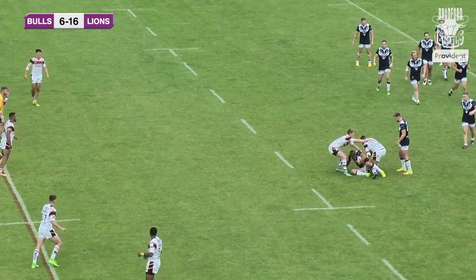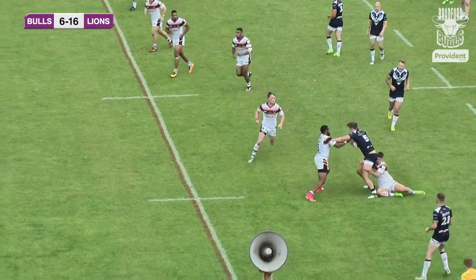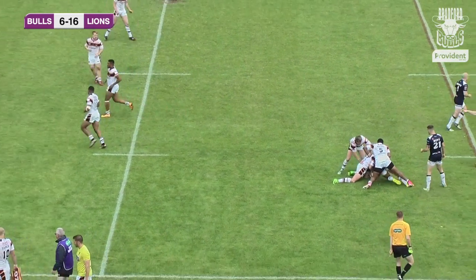And the constant penalty against Bradford, for whatever reason, means that they're not getting enough ball in the hands to be able to put pressure on the Swinton line. And at 6 points to 16, with 10 minutes gone, I think it's game over for the Bradford Bulls.